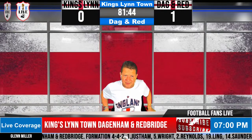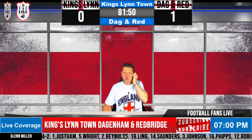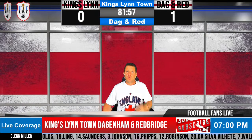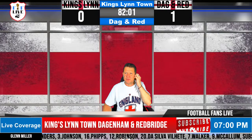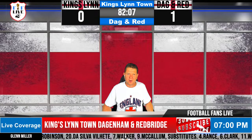But this is a good chance for Kings Lynn to whip that ball into that penalty area. They've got to get those blue and yellow shirts forwards if they're to get something out of this game. Just over 8 minutes to go now. 1, 2, 3, 4, 5, 6 blue and yellow shirts on the edge of that penalty area. Whipped in, right-footed, and there's a good headed clearance by the Daggers on the front post.